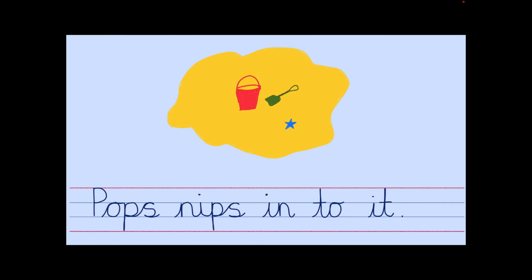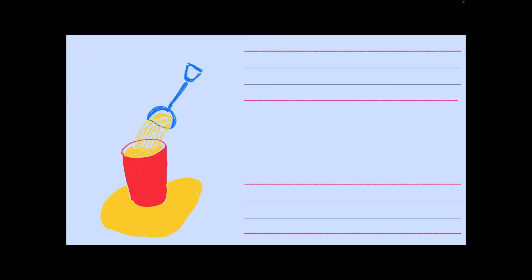Now, often into is said and written as one word with no space. But because we're getting used to that strategy word to, I've split it into two words for today. And there's the bucket and spade. Pam tips. That's our next sentence. Pam tips. And I don't think that sentence will need an exclamation mark.